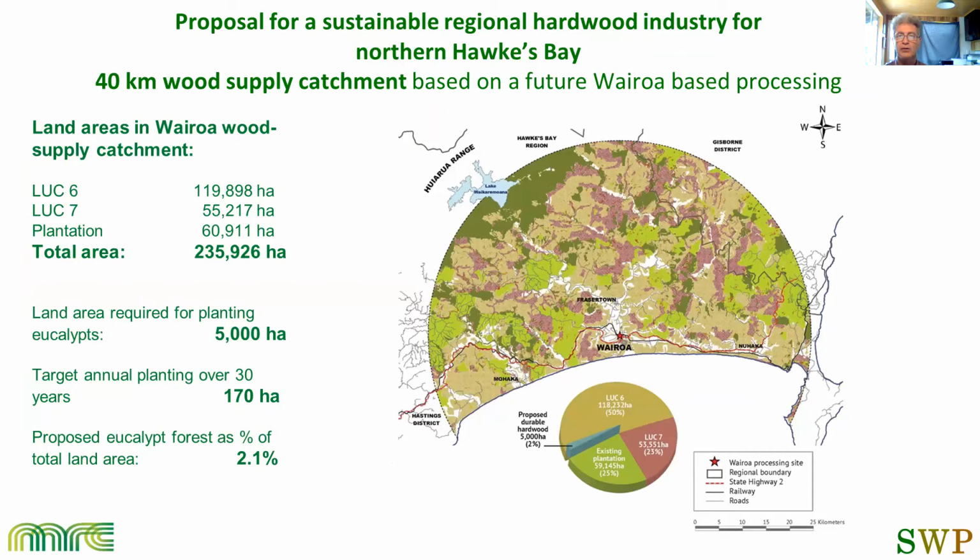Here's a more detailed land use analysis that we undertook around Wairoa as one of the focus areas. This work was based on work we did with Sion, Peter Hall, looked at technical analysis of the size of mill that could be suitable, and we've done the analysis of the area of land. And if you just look at the land use classification, 6 and 7 land and existing plantation land, there's 235,000 hectares, and with only 5,000 hectares being planted at 170 hectares a year, the area of proposed forest to support the mill is only 2.1% within that 40-kilometre wood supply catchment.